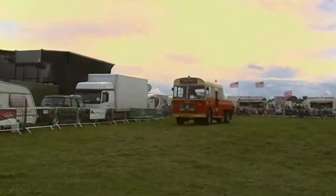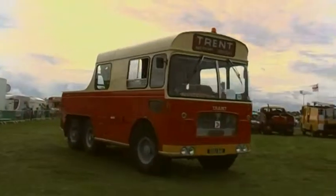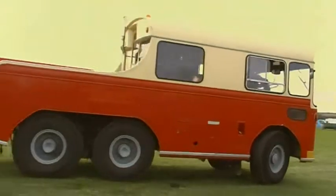I remember standing here last year, and this big blue thing came out of the mist. And they said, you'll be safe, he's all right, you know what he's doing.